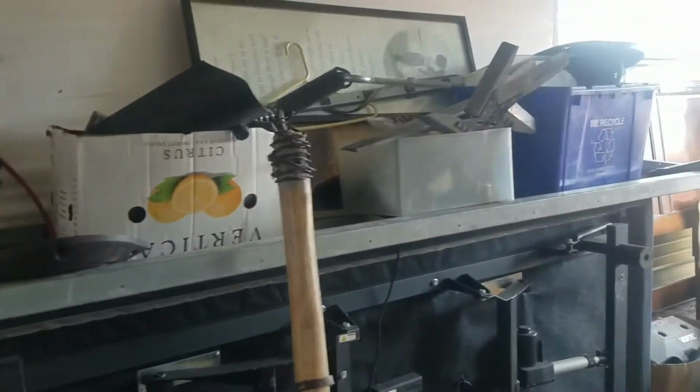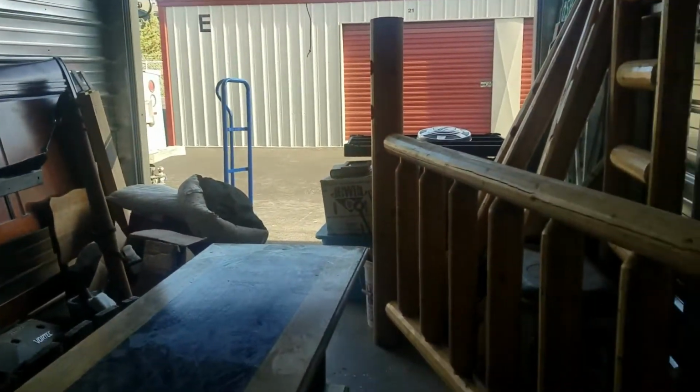There is some sort of sign back there that I didn't even start to tackle because it's behind that big, huge mattress that's gonna have to go to the dump.